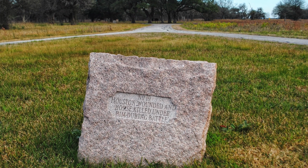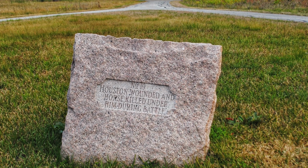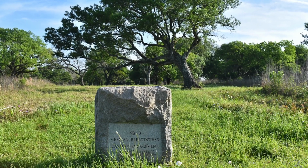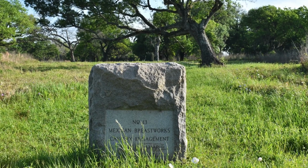The granite markers are a rare chance to view the Battle of San Jacinto through the eyes of the men who fought at it. They represent their memories of the battle and the things that they thought were important, even 65 years later. Following them across the site lets you recreate the journey of the Texian soldiers on that fateful day in 1836.